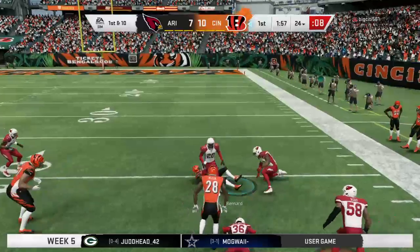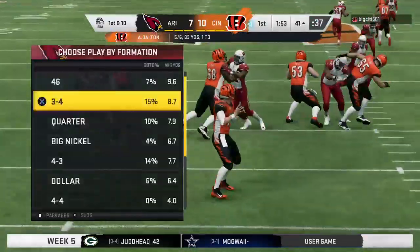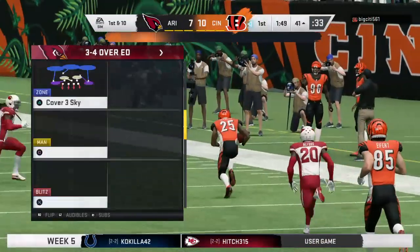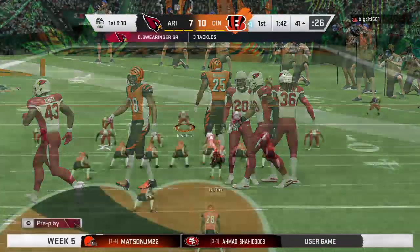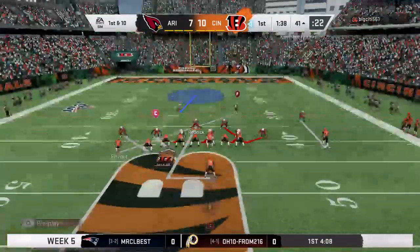Not easily done. And he'll have it past midfield almost to the 40 before being taken down. Big yardage after the catch. That one winds up going for 36. So the big play gets him across midfield now for 1st and 10.